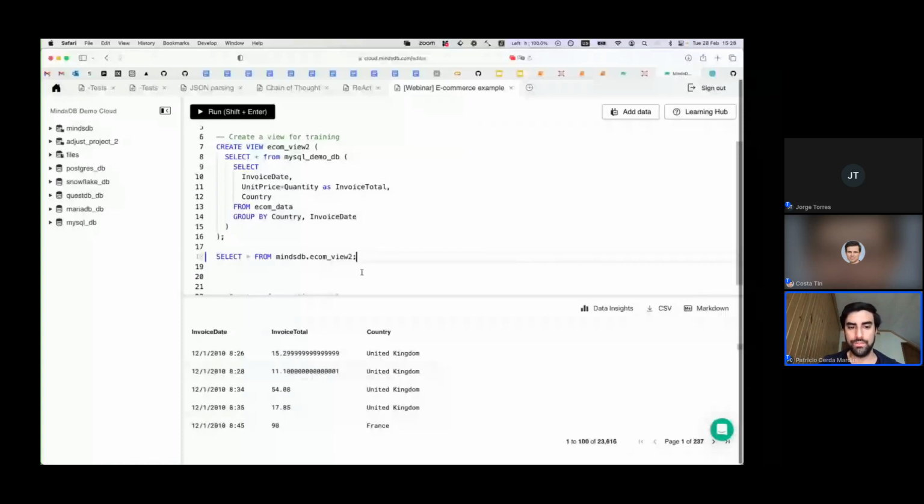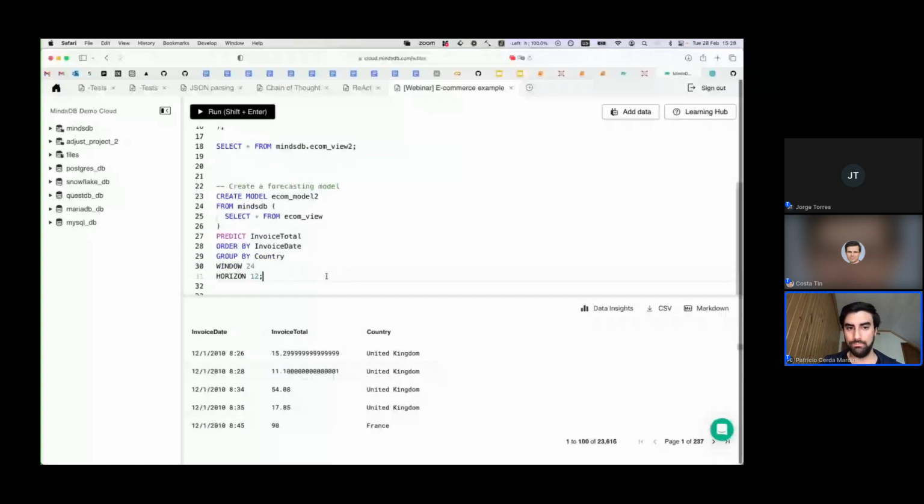But the interesting point is that when you go and create a forecasting model, you will see a small difference in the syntax. In this case, we're ordering by a column that declares the temporal nature of your data. You are partitioning the data by some column, which essentially defines multiple time series. And then you're defining the relevant context window. In this case, we're setting it at 24, a fairly arbitrary number, but for the sake of the example, it works well. And then the horizon is how long your predicted forecast is going to be. So we're using the last 24 measurements in the data set to produce the next 12.